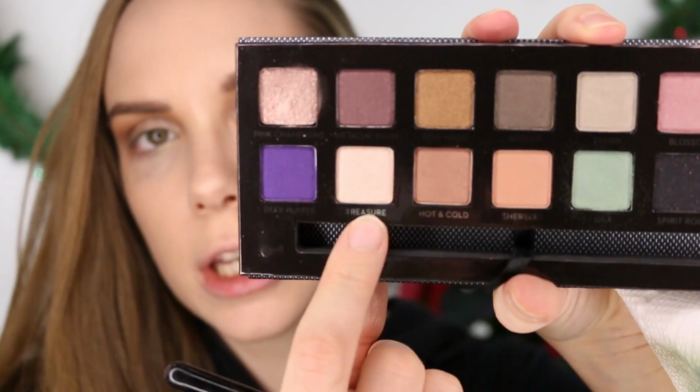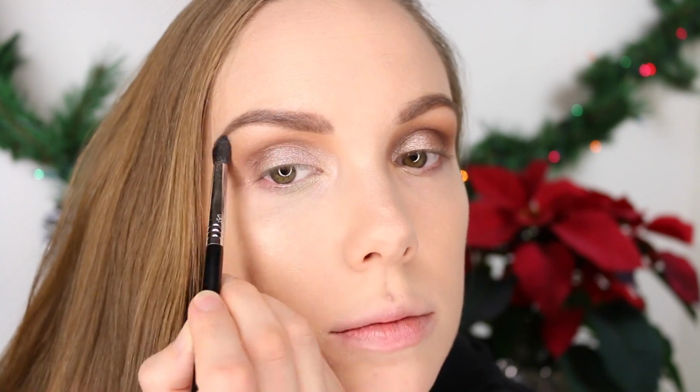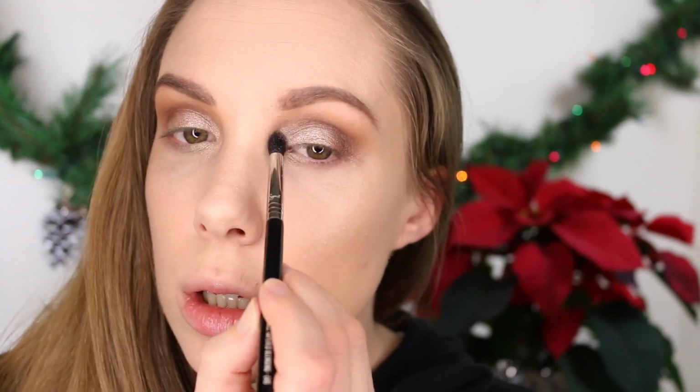Now I'm going to take this shade down here called Treasure and this fluffy bunny tail brush, and I'm just going to highlight my inner corners with that and my brow bone as well. And I'm really packing on the inner corner highlight because I'm going to still do concealer underneath my eyes, and sometimes it can get wiped away by the concealer. So it might seem like I'm going over and over it, but that's why.